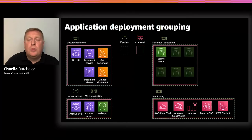The applications are broken down into multiple pipelines where components are separated based on their lifecycle. This can be seen by the way the document service, web application, storage and monitoring are grouped. This effectively reduces redeployment of the collection storage component, as you'd expect very few changes after it's initially deployed, whereas the document service may go through several iterations a week as they release bug fixes or additional features.